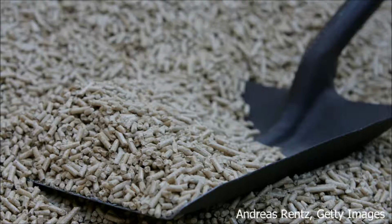We can, yeah, and it's not a big market here in Maine. There's a lot of people in the south that have big horse farms that use bedding pellets, and it's a great product if you can. It's a little more expensive, obviously, than some of the alternatives, but it works great.